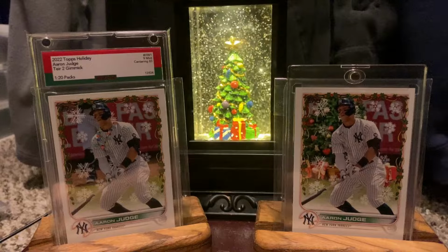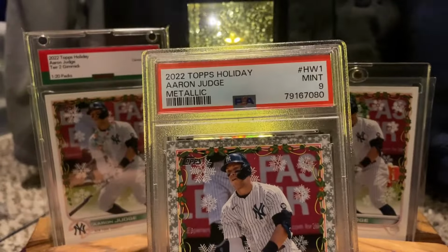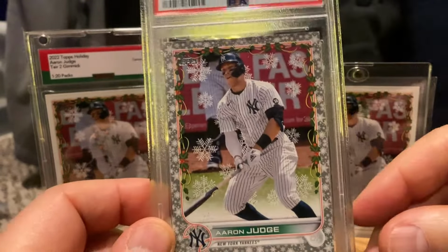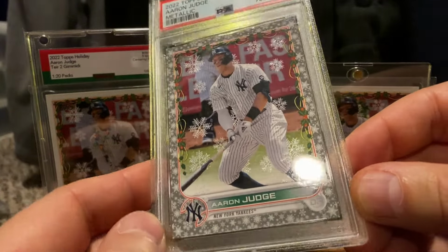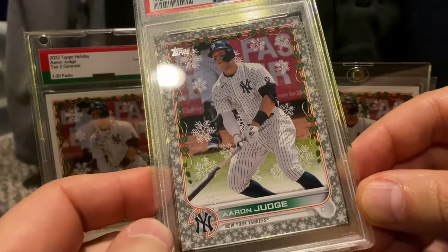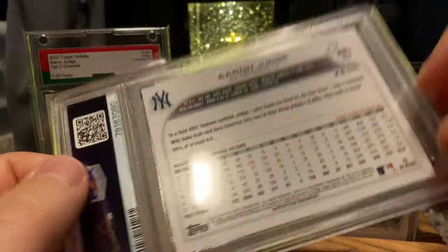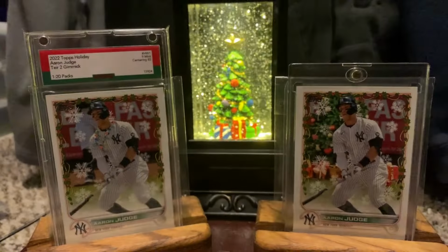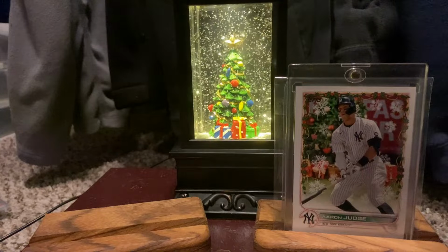And continuing on, we now have the metallic, the 2022 Topps Holiday Aaron Judge Metallic. I should probably try to, if you can see how those snowflakes are metallic. What a sweet card. Not serial numbered, but a sweet card nonetheless.